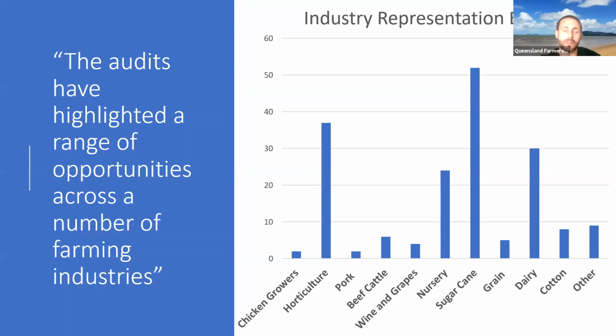Queensland Farmers Federation represents intensive, semi-intensive and irrigated agriculture in Queensland. The graph on the slide shows the spread of energy audits across these industries. To communicate these messages, we have written up case studies on different industries and technology types, and we will provide a link for these case studies at the end of the presentation. Proven energy audits have been spread across a number of these industries.